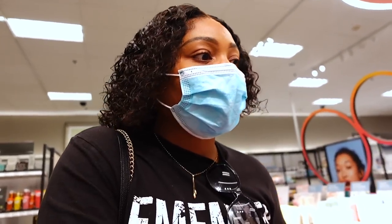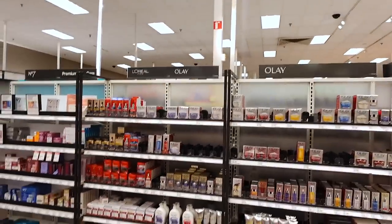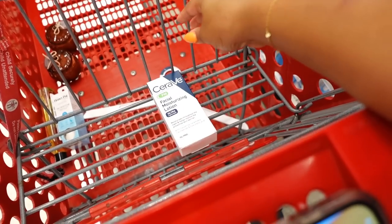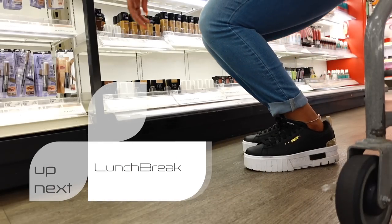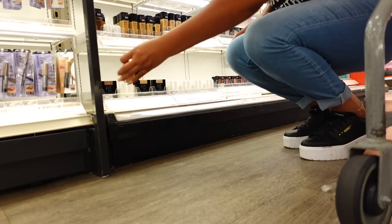I just remembered that I need a nighttime moisturizer. I'm gonna look for some nighttime products. And since I'm low, I wanted to pick up another one of the Maybelline Fit Me Loose Finishing Powders. I use light medium 20.